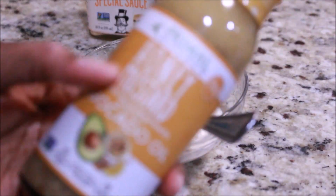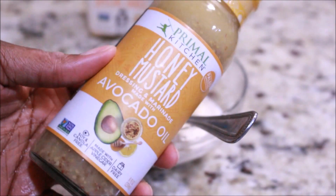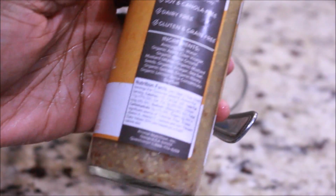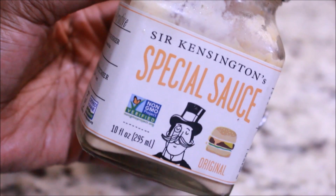So now for the dressing, I have 2 tablespoons of mayonnaise. To that, I'm going to add this Primal Kitchen Honey Mustard Avocado oil. It's a dressing that I got off of Thrive Market. It tastes really good. The specs on it is really good. And keto, if you are doing keto like I am, go ahead and add it.